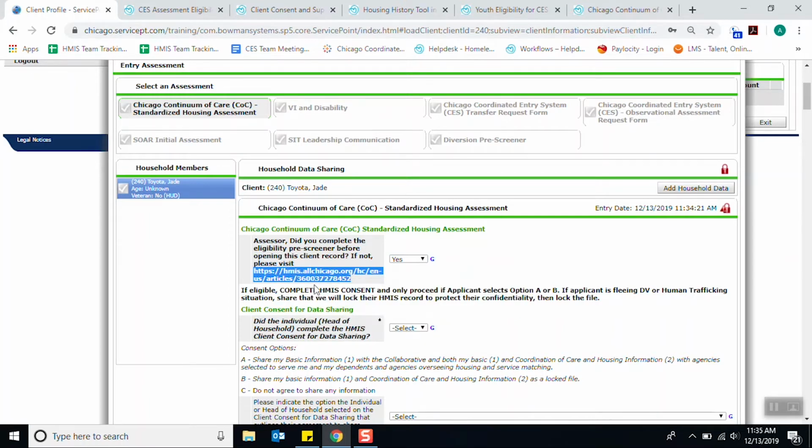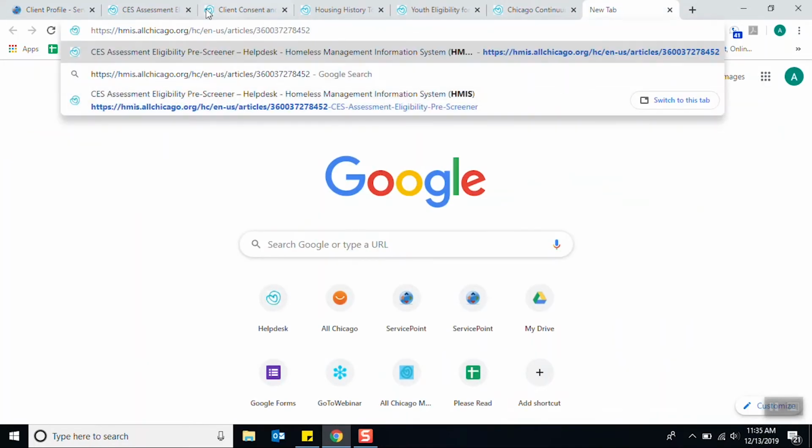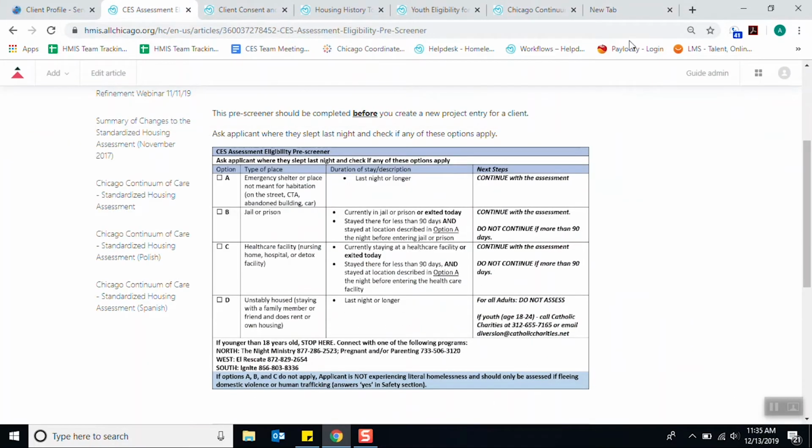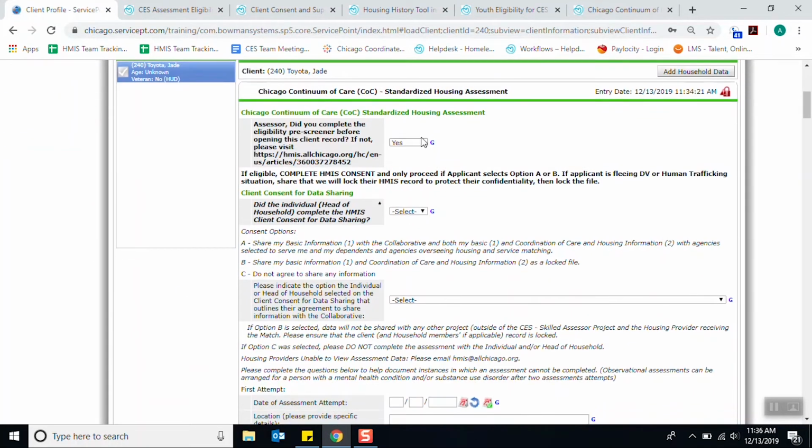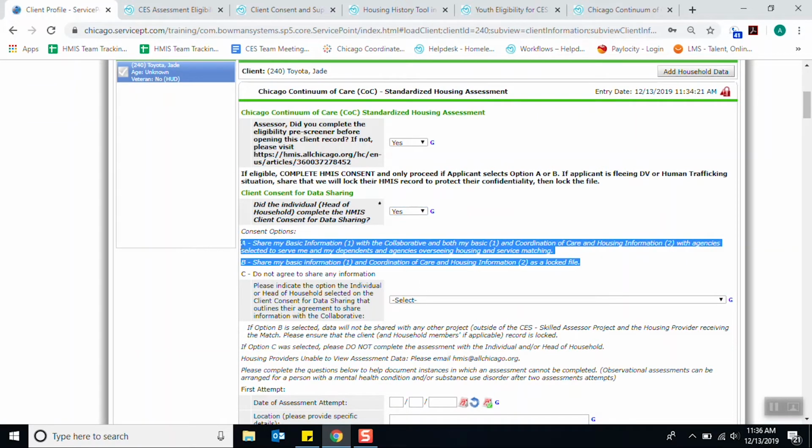So you're going to have to copy this URL. We can't add a hyperlink in this system, and I already had it open over here, but just to double check your work. So yes, we already did the pre-eligibility. We completed the consent, and we already uploaded it. So the individual did complete the consent. We wouldn't be in this system if they didn't choose A or B. So we're good. They chose A.